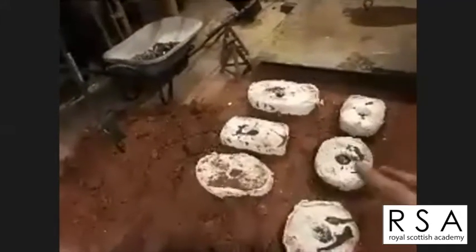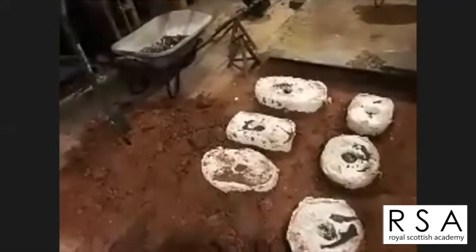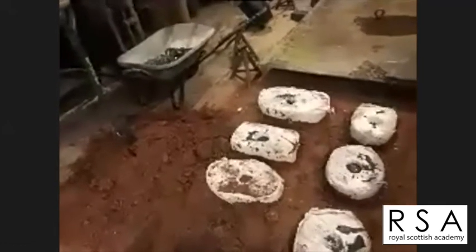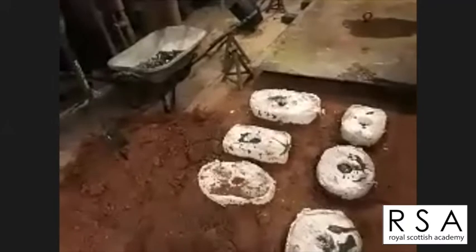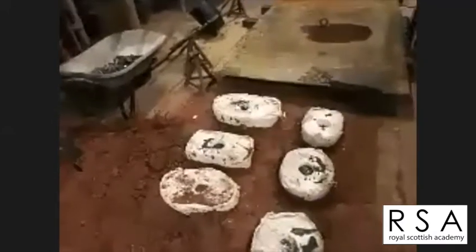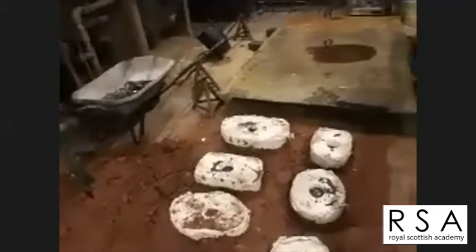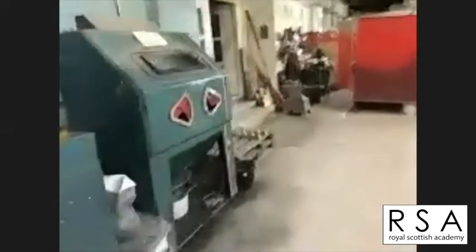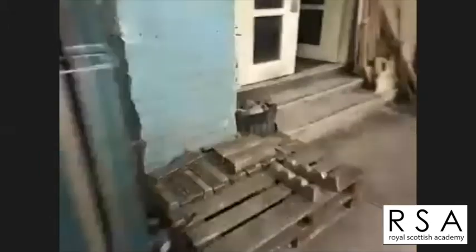All these molds have got bronze castings inside them, and the sand is around them in case a mold cracks and molten metal spills out, that's obviously a bad thing. So it's a safety measure that they're all encased in sand as well. We'll take you a little bit closer to see that crucible set up. I can also show you raw bronze, which is how it comes into the foundry. It comes in like this.